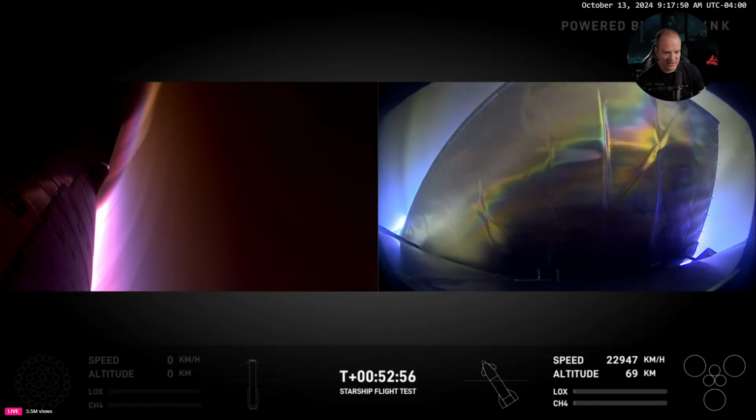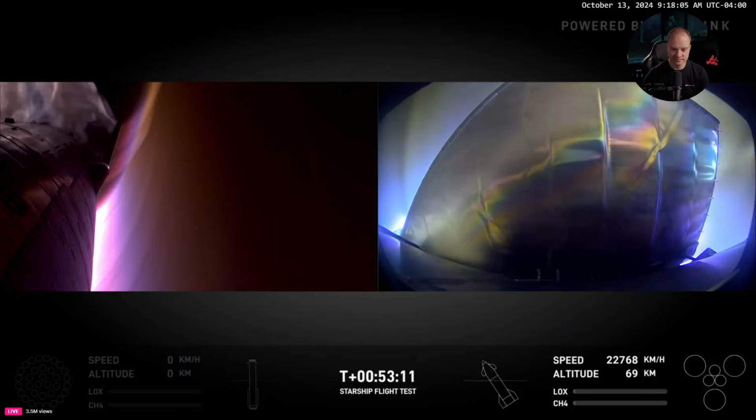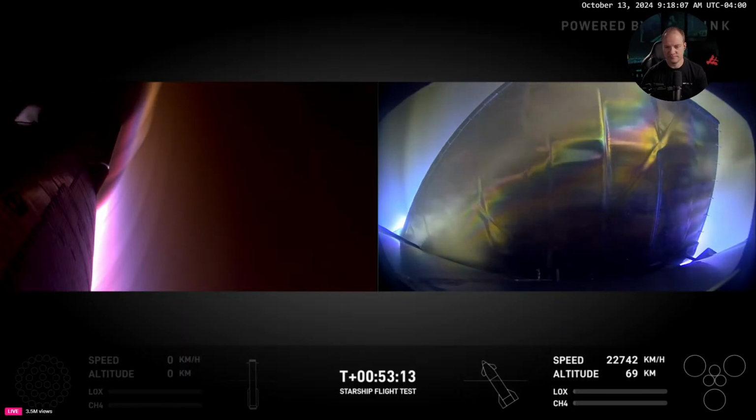Halfway through peak heating. We're hearing that we're about halfway through, no indications of issues at the moment. No burn through so far. So far so good as far as I could tell. 10-ish minutes. And we did hear earlier that the flaps have control of the vehicle, so also good news there.